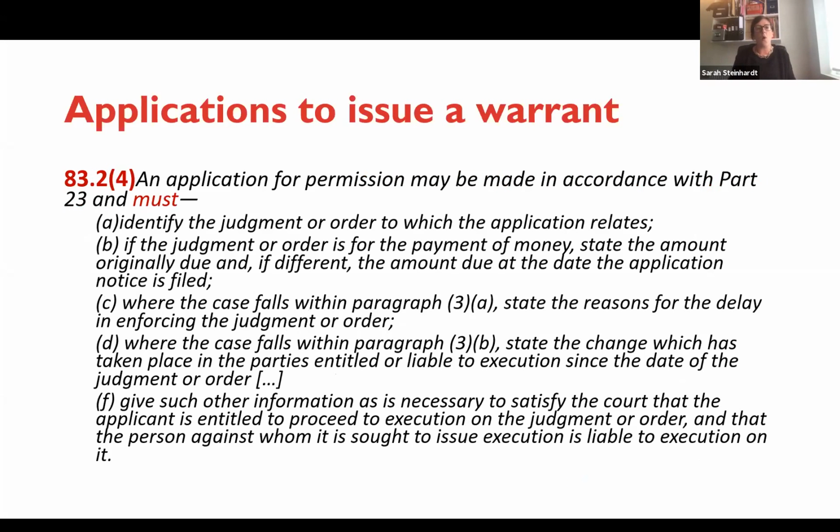When an application is made to issue a warrant, it's a normal application process, made in accordance with Part 23, but there are some specific requirements, set out at 83.24. The application must identify the order to which the application relates. So far, so easy, although, astonishingly, sometimes landlords do get that wrong, but that part of it should be straightforward. It must also set out the amount of money that was owed at the time of the order and the amount that was owed at the date the application notice is filed.